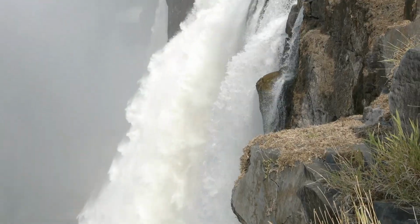So we're at Victoria Falls, and the water's a lot lower this time of year. The rainy season has started. It's kind of started late.